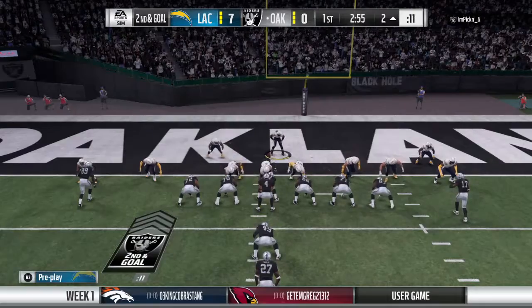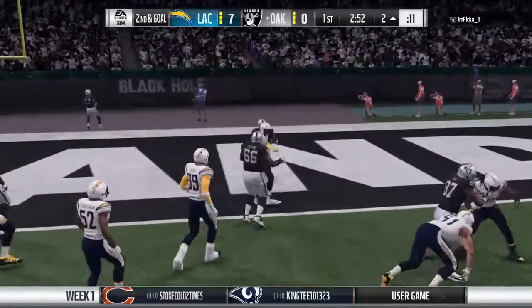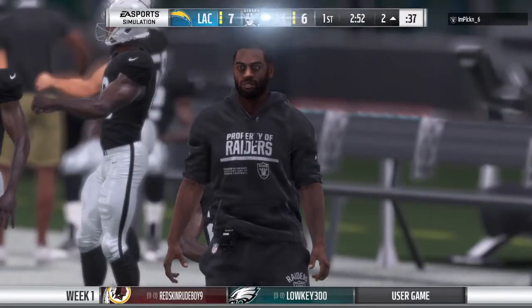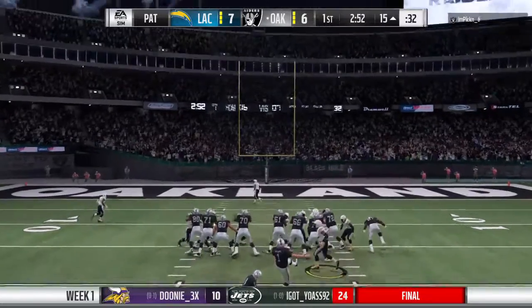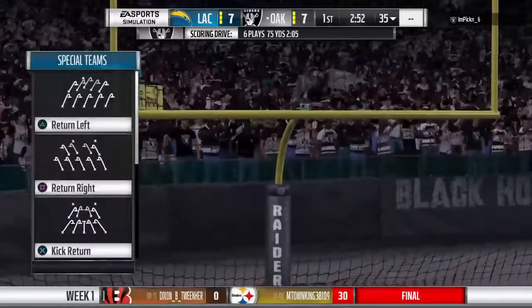Shift together here from the D-line. Now they'll run it on the toss. And he is in. Touchdown, Raiders. A great play there with his first career touchdown in his first career game. And the Raiders, they're within an extra point of tying this thing up. It's good, and we're all tied at 7 apiece.